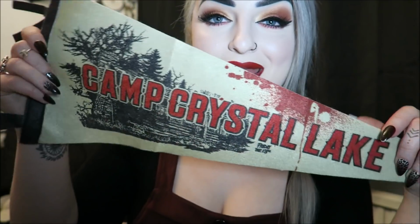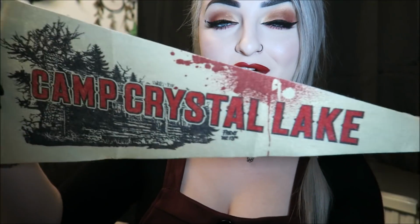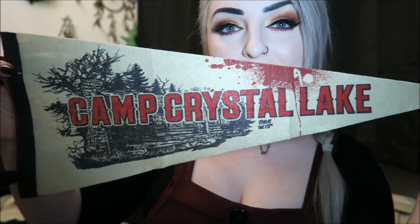Then next we have this pennant, which again, I've had one of these before. It's literally hung up on my bookshelf over there. Pretty cool, but I already have one. It says Camp Crystal Lake.